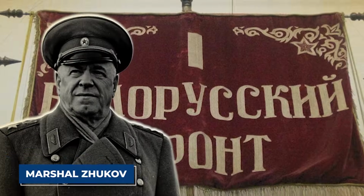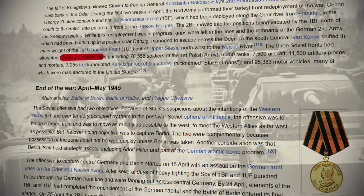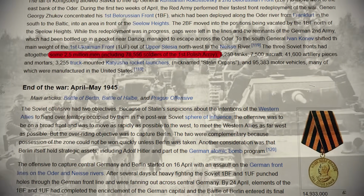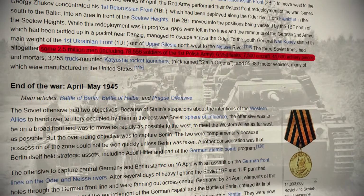The battle for Berlin began in earnest on April 16th when Marshal Zhukov's First Belarusian Front launched a massive offensive against the city's eastern defenses. Over 2.5 million Soviet troops, supported by 6,150 tanks and 7,500 aircraft, converged on the German capital.